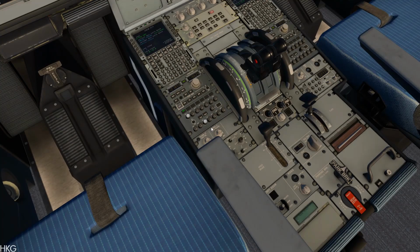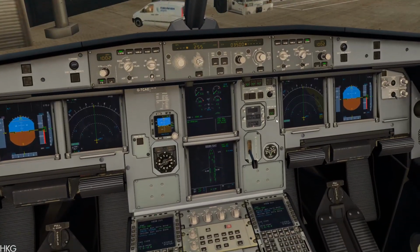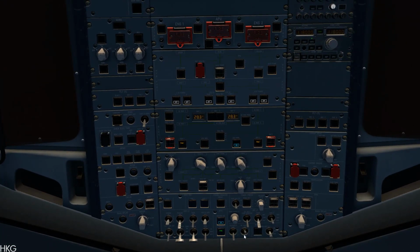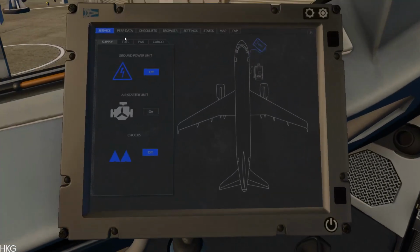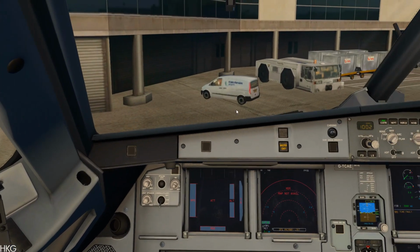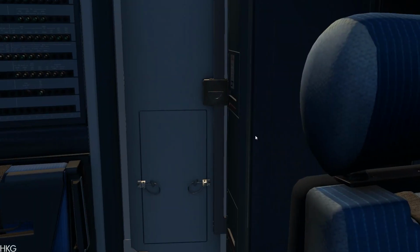Cool, right, we'll detune the frequency now because it's just unneeded background noise, like myself. Transfer onto the GPU, APU can go off. Get rid of the ADIRUs. Packs off, get the batteries off. Probably clean the aircraft up. Fuel supply. Packs. It's going to be on the gate. Call the baggage as well. Open the flight deck door up.